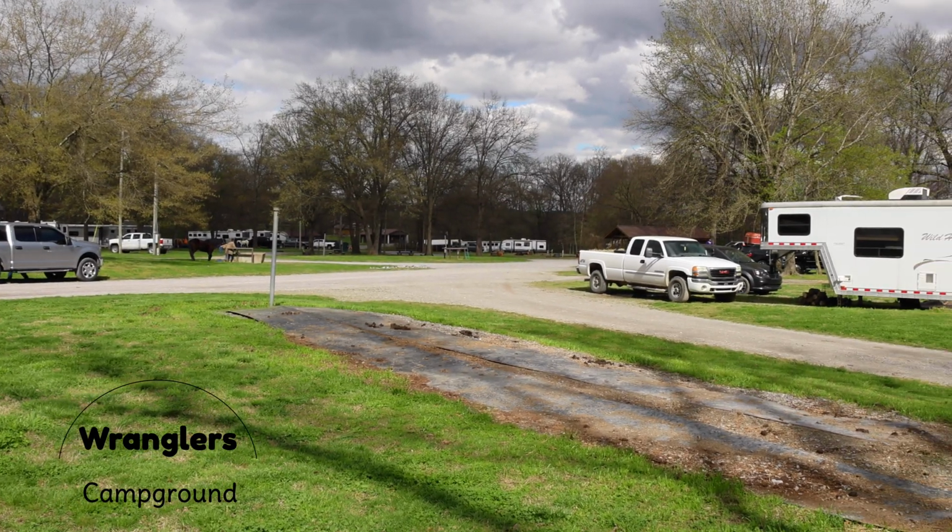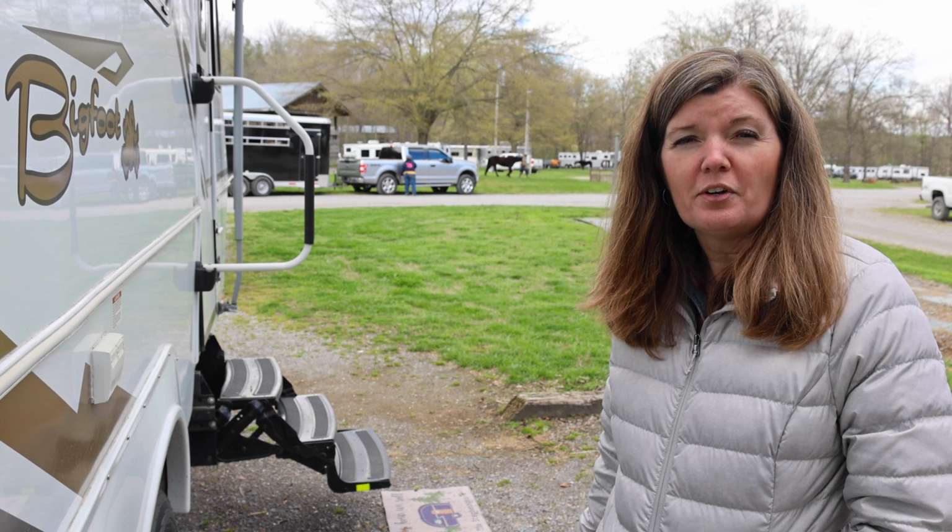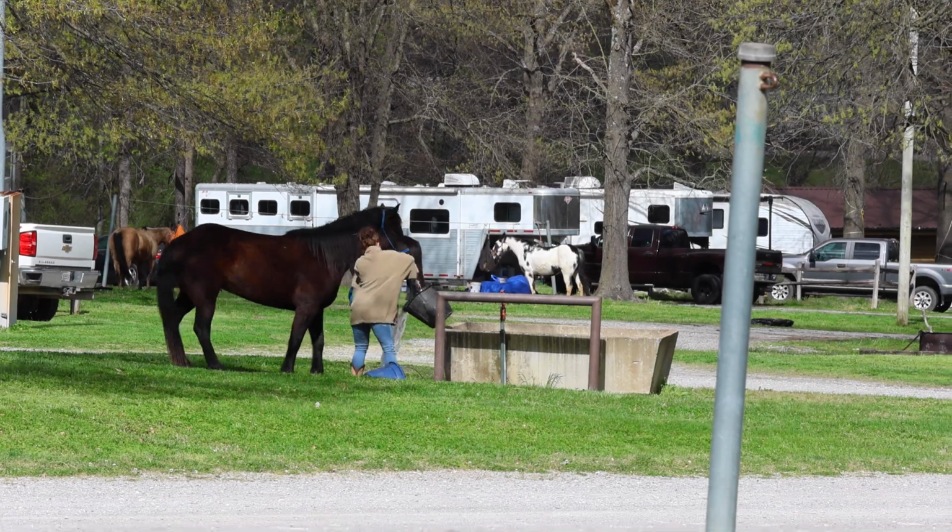We got here kind of late in the day today, so we're going to run over to the visitor center, and that's probably all we're going to have time for, but we want to figure out what there is in the area so that we can plan out our next few days.